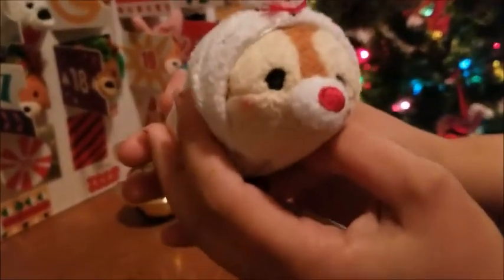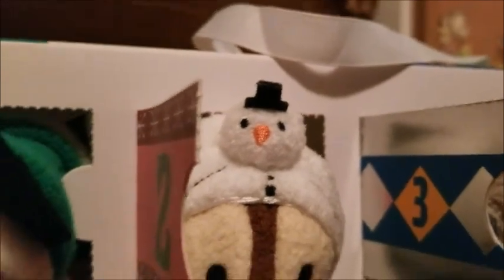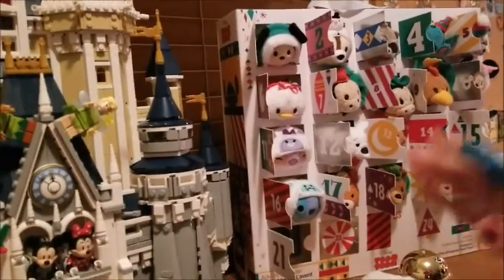Oh, I get it. You get it? Because his nose is red because he's Dale. He gets a red bow. He's got a red accessory. And Chip's nose is black, so he gets a black hat. Clever. My turn. This didn't go back yesterday.